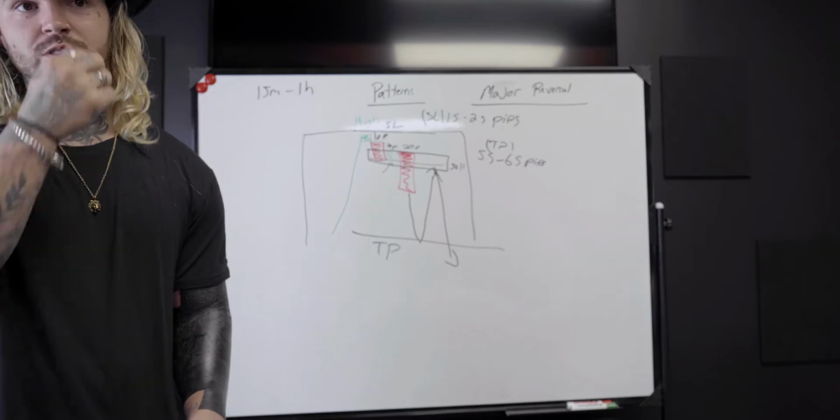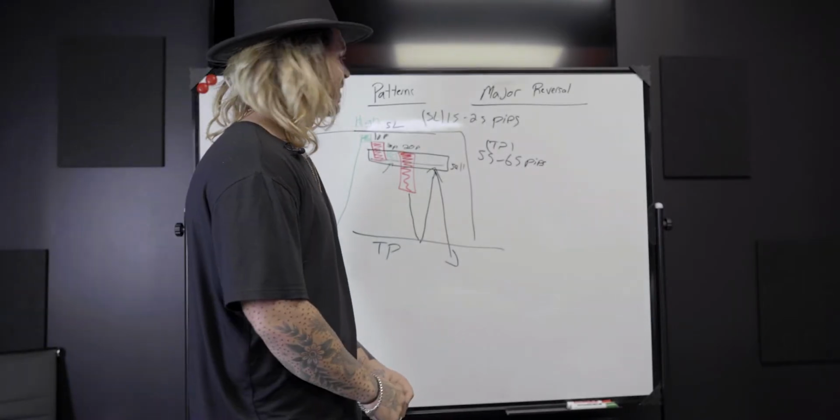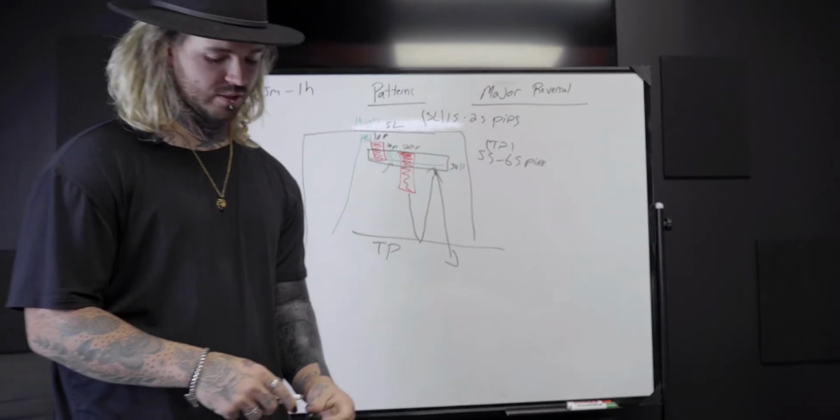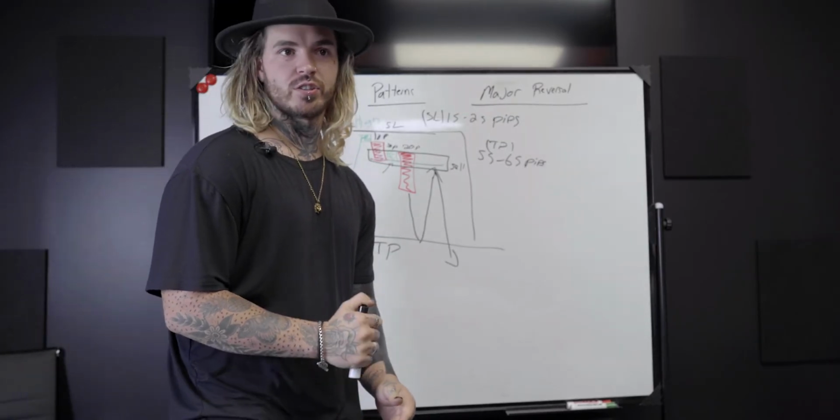I'll show a few examples too. All right, and then I'll talk about divergence next, and how I trade divergence.